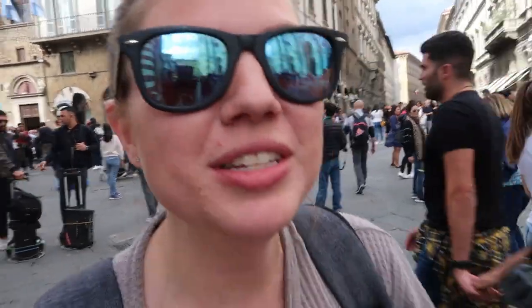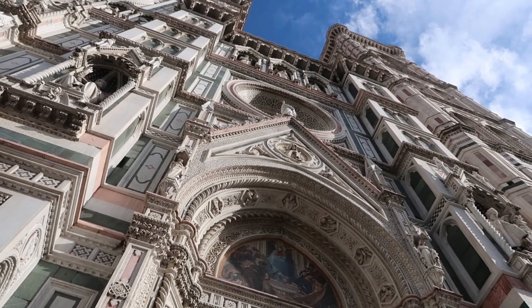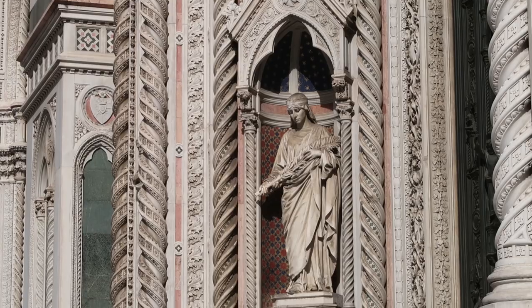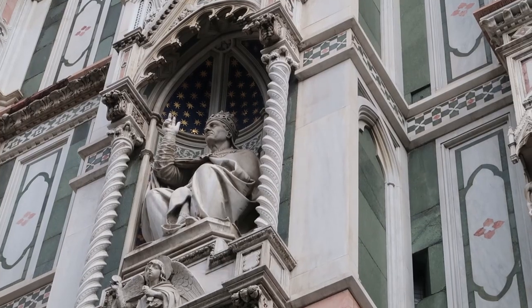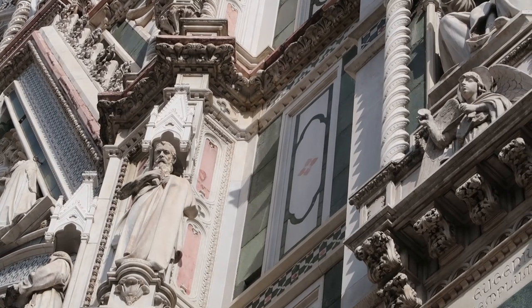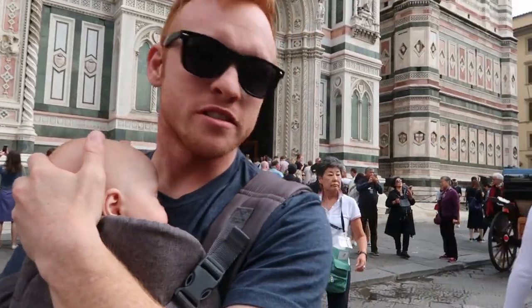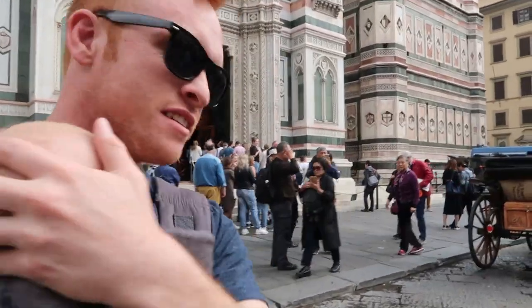Our very last stop for the day, the Duomo here in the center of Florence. It is easily the most stunning piece of architecture I've ever seen. Also, Peter waited in line for us. It's free to get in, but there's a very long line.